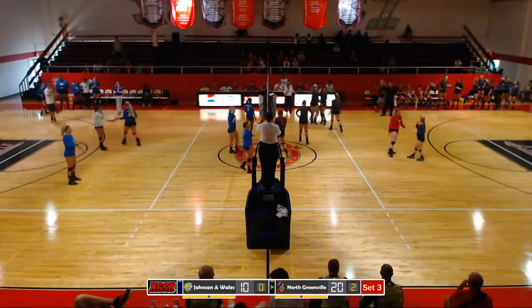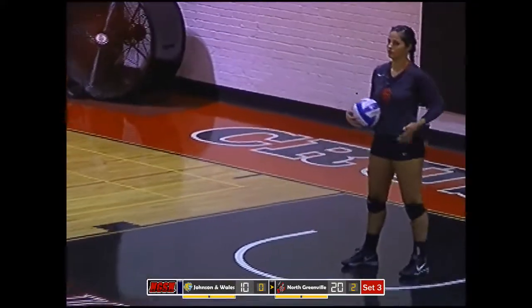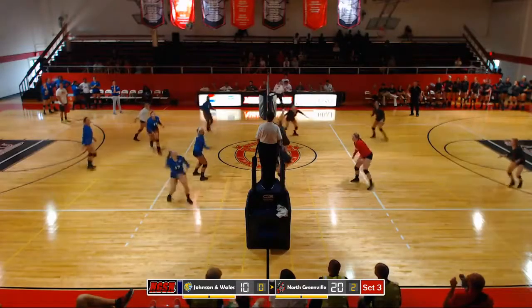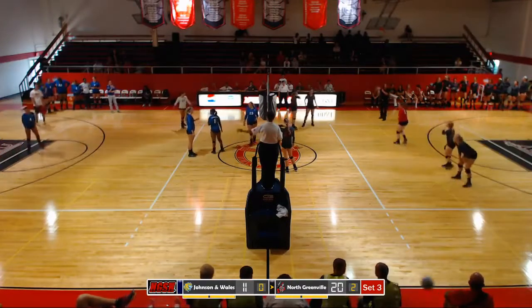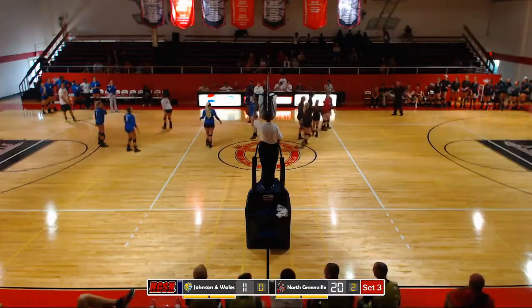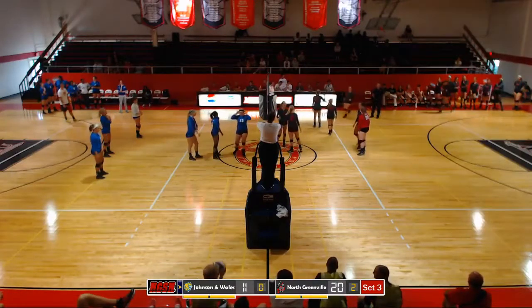The Wildcats about had that one saved, but hit one of the steel girders at the ceiling and just caused the ball to come right back down and just didn't have any time to get to it. Elizabeth James will now serve. And last touch by the Crusaders. So Rihanna Bray for Johnson and Wales ends up with that kill. That was a quick serve, didn't realize they'd already served it. The point did go to the Crusaders, and it's 21-11.